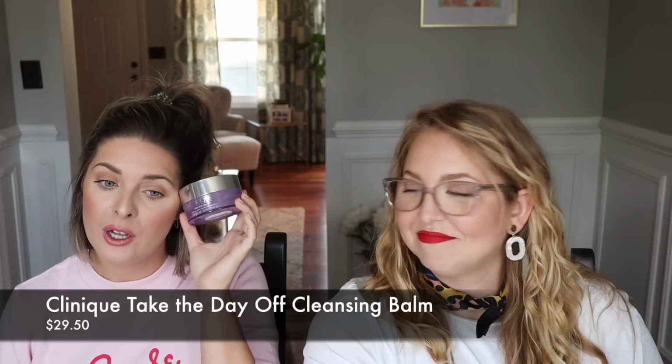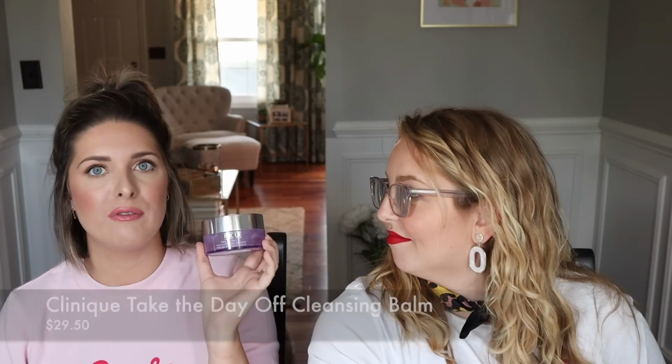This is just in here for shits and gigs because Caitlin and I always say if it's not in here, we've died. Clinique Take the Day Off Cleansing Balm. We actually bought it today for $15. We're taking the day off every day. I might die. This might have carcinogens out the yin yang, but it's so good. It is so good. It melts your makeup off, full face, red lip, mascara, anything you've got, gone. Get them gone.